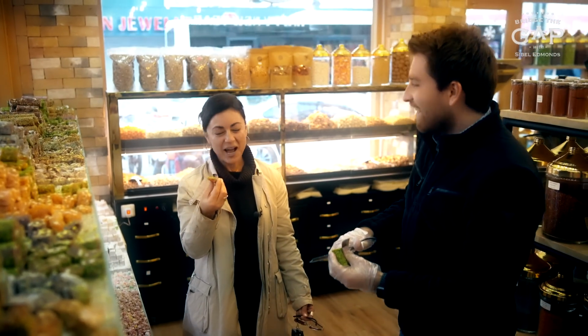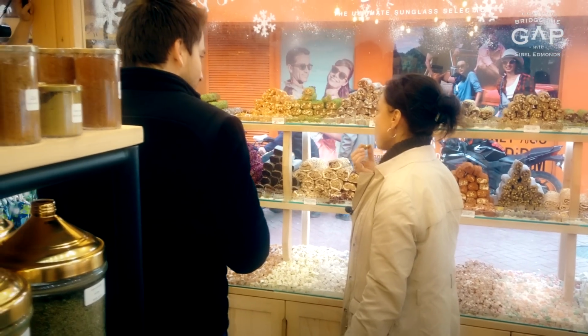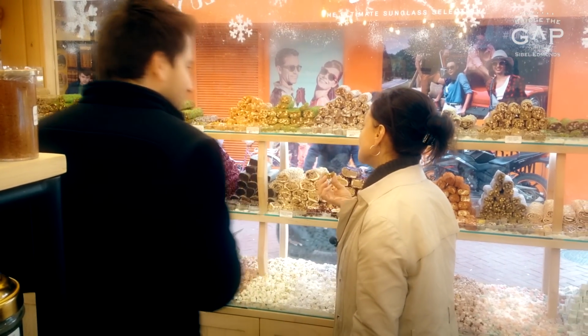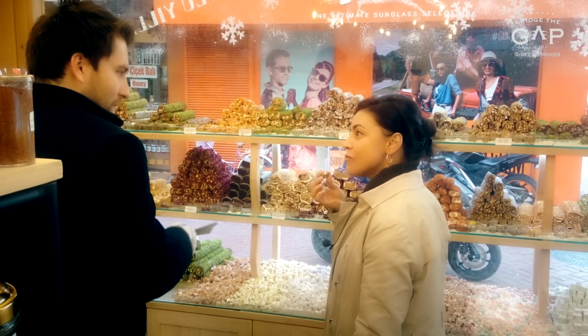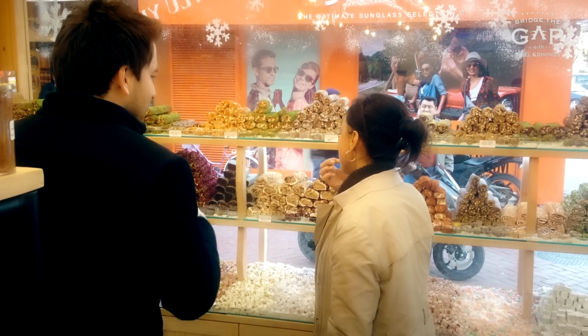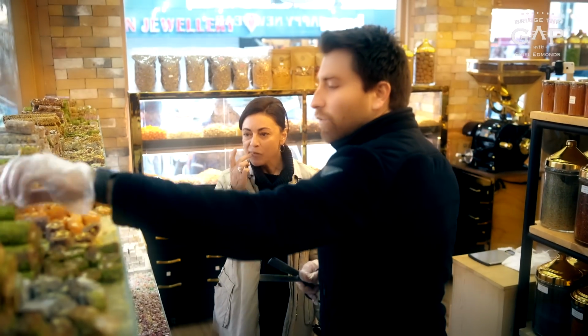Pumpkin, dates, pistachio. What could go wrong with that? It's amazing. And it doesn't have anything artificial inside. It's freshly made here in Fethiye. It's my family business. My father and me and my brothers, we have been making these for more than 30 years. And I'm second generation now in my family. And this one is also very nice.